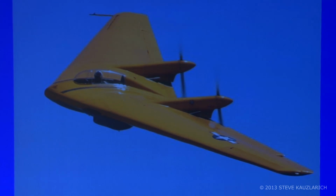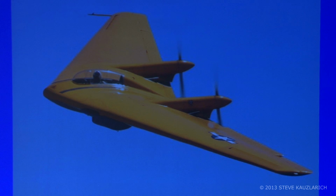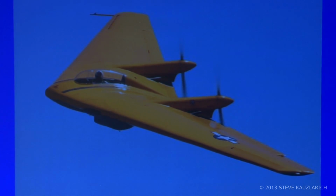It's on the air show circuit. Now we've got much better controls. For the first time, we have a flying wing that has clamshell drag rudders out here for yaw control. And it's got much more power. It has twin Franklin flat-8 supercharged engines, 300 horsepower each. And it had the very most modern control actuators, so-called irreversible hydraulic controls with artificial force feedback.